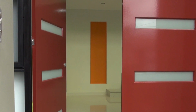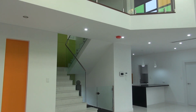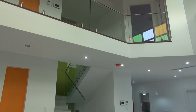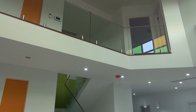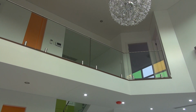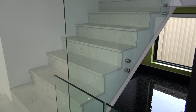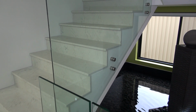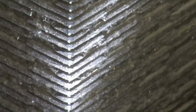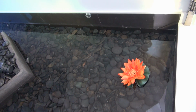As you enter the house, you will see the staircase and kitchen on the right and lounge on the left. The beautiful marble staircase leads you to the bedrooms upstairs. The high ceiling, visible indoor balcony, a modern chandelier, and the reflections of the green and gold stained glass panels behind you create a sense of openness that is very welcoming. The space under the stairs is not wasted. It houses an innovative water feature. The sound of falling water creates a tranquil environment in the house.